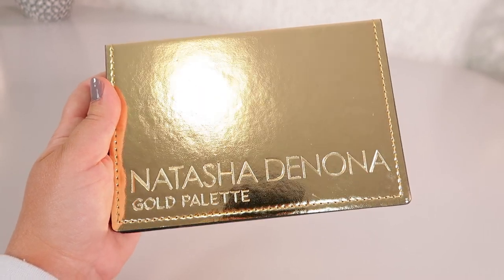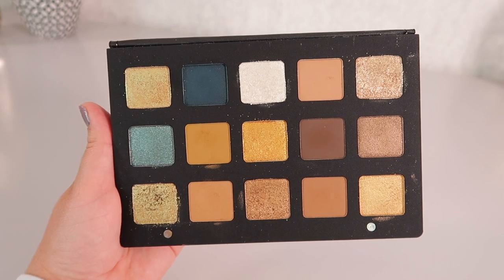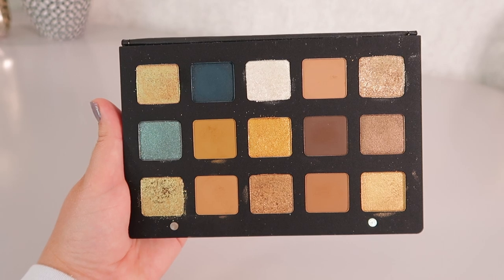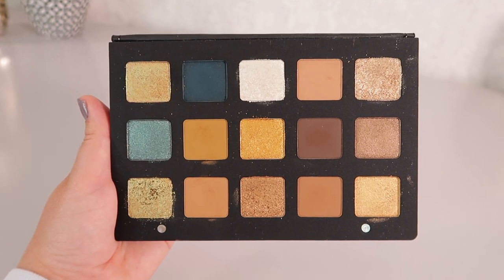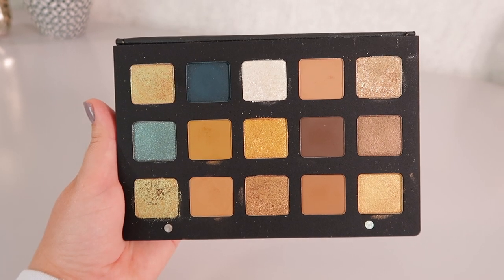Gold is actually a very surprising palette. The shimmers in here are stunning. Honestly, they are bar none some of my favorites. The textures, the finishes, she actually does gold so well in this palette. And I'm not wearing the mattes as much, as you can tell. I'm usually just dipping into those shimmers. But this is a palette I am absolutely keeping around because it's just so pretty.